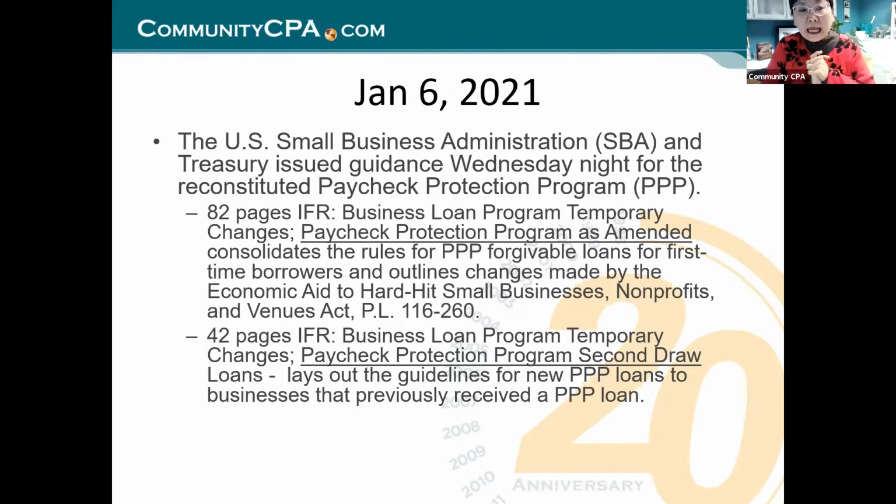So now let's just look at the Paycheck Protection Program. Like I told you, this 82 pages interim final rule covers the PPP amendment. So it made changes to the existing PPP program. Remember, the existing PPP program closed on August 8, 2020. So after that closed, no more PPP, right? So this amendment came out on Wednesday night, and it says that it is open now all the way to the end of March.